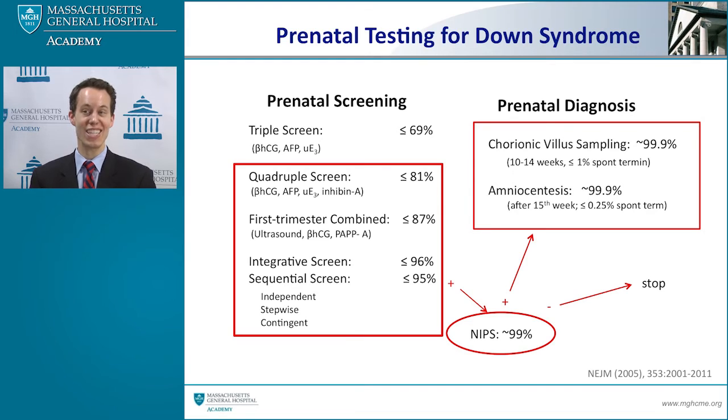However, another way to get into this category is if you're not high risk to begin with, if you're not over 35, if you don't have an ultrasound finding, but you get one of these prenatal screens and it places you in a high risk category. Then you're in this high risk category according to many of those academic societies in their position statements. Then if you get NIPS, you're going to have two results.